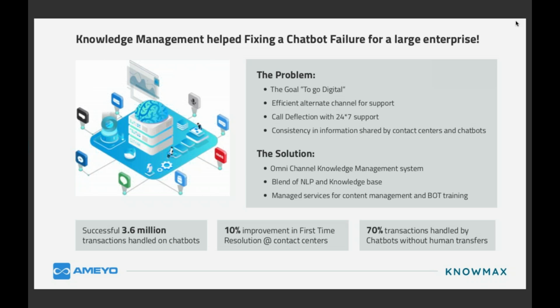So we did that. We are doing quite a good number of transactions with this brand on the chatbot side of the business. But the key is 70% of transactions are handled successfully by the chatbot, which is powered by the knowledge base. And that's one of the success metrics that the chatbot has been successful for that brand.